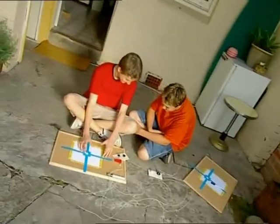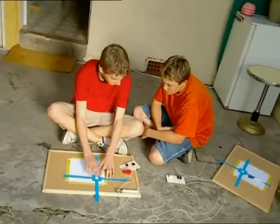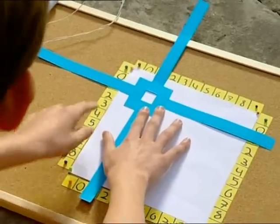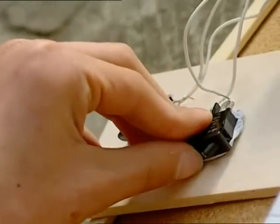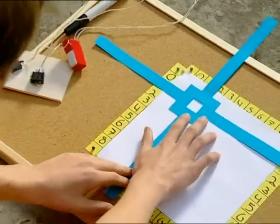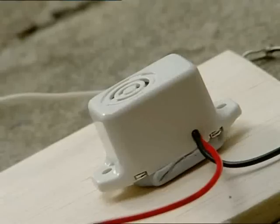Okay, our homemade fax machine is ready to go. We can begin our mission for transmission. Now we both start at the same spot. When the buzzer sounds, that's Blake's cue to move to the next square. This way, we can keep the same pace as I scan the paper.